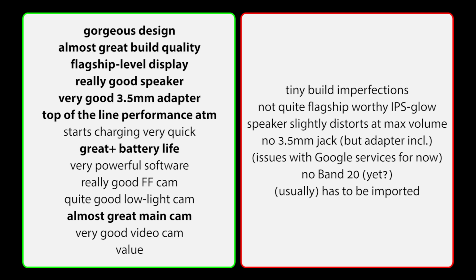In terms of the cams, the front facing camera is really good, the low light cam is quite good, we have an almost great main cam, and at least a very good video cam, and all this comes with, in my opinion, a very good value. Now, what about the not that great stuff that I have to just point out?